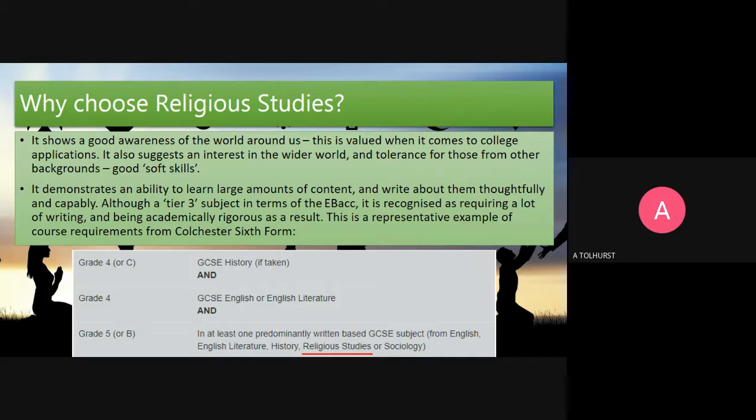It also shows a generally good awareness of the world around you, and this is valued more and more in college applications. Things like empathy and cultural awareness, an interest in the wider world, an interest in current affairs, and tolerance. These are really, really seen as positives when applying to colleges.